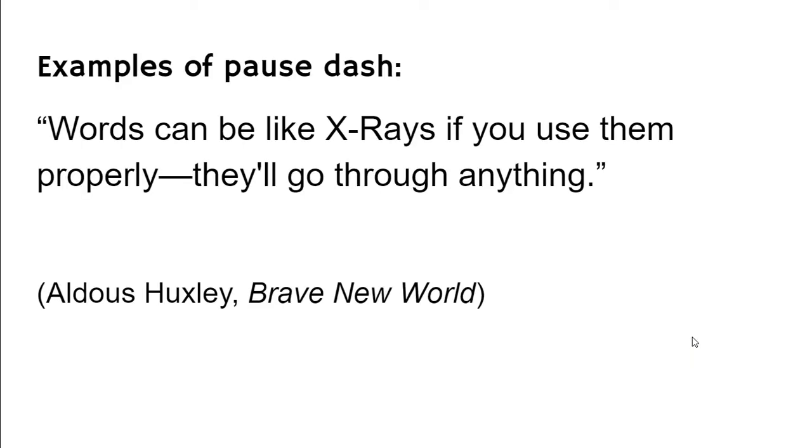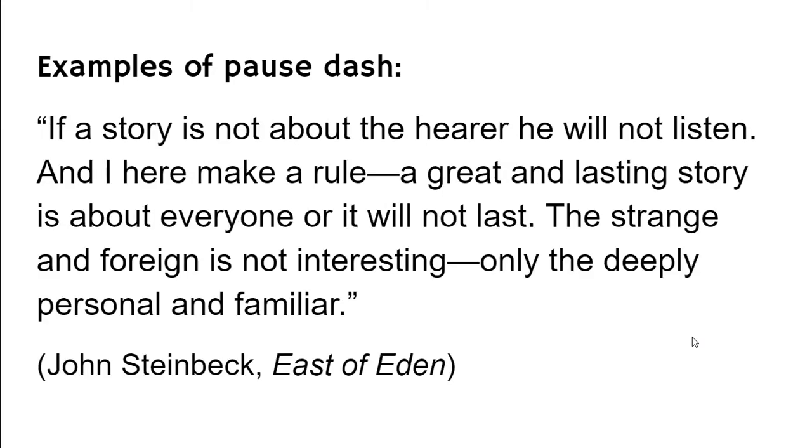All right, let's look at another example. Words can be like x-rays if you use them properly. They'll go through anything. Again, just like the colon, it's like we've got that finger point in the sentence that says, hey, there's something else coming up here. Let me give it a little emphasis.